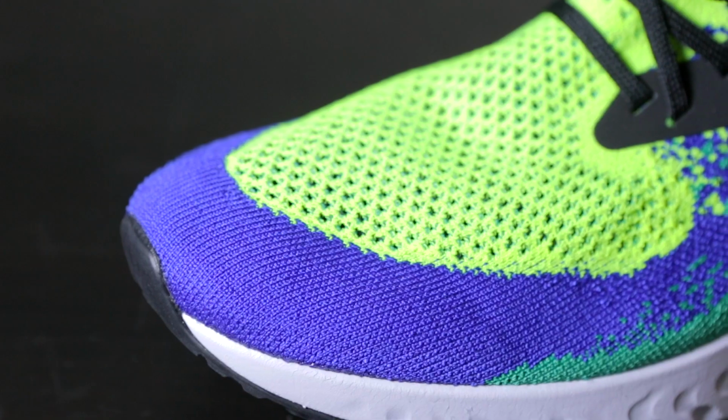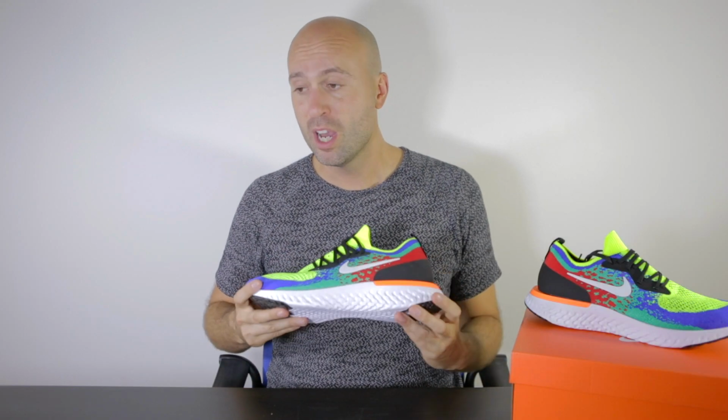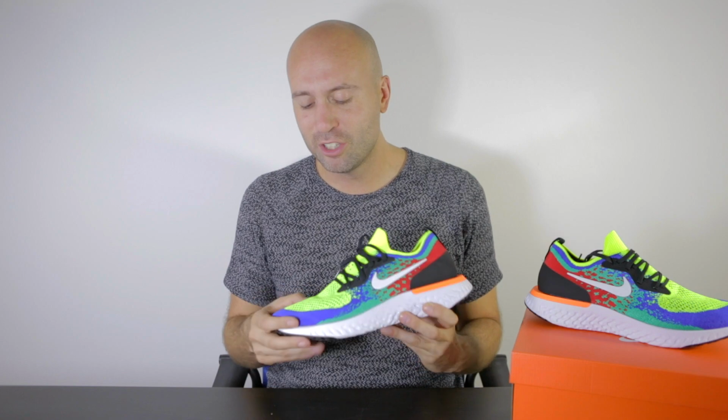The entire upper of this shoe is, as always, a Flyknit upper. It is very, very lightweight, soft, feels great on your foot. I got it true to size, my size 11. So this shoe will fit perfectly on my foot, but I heard a lot of people saying, hey, you have to go up half a size or even a full size up, depending on if you have wider feet or something like that. But for me, this shoe works perfectly as true to size. So I love it. It has, like I mentioned, all of these crazy colors all over the shoe.